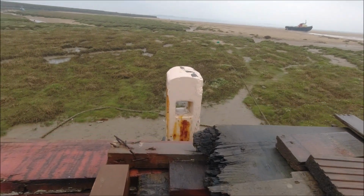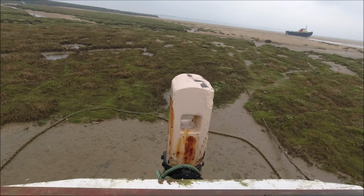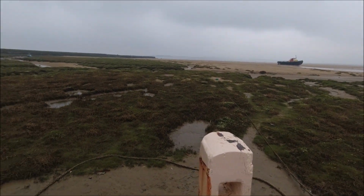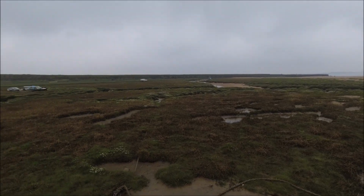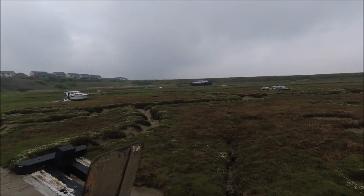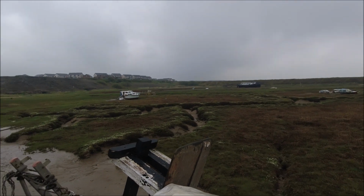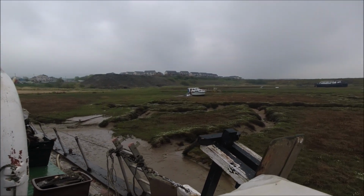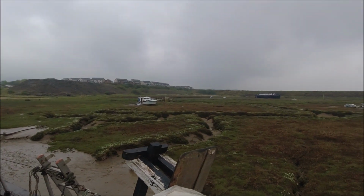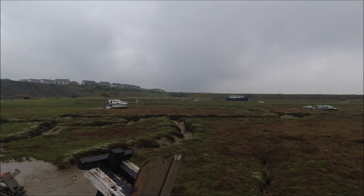Well, when we were having a wander yesterday, we were saying it's quite a boat graveyard, isn't it? Some people don't like it, but I think it has character. Character, wildlife, perching points and things. Another last boat over there.